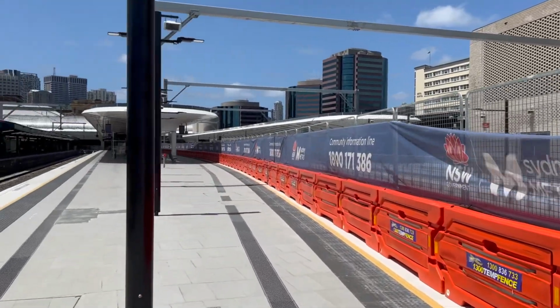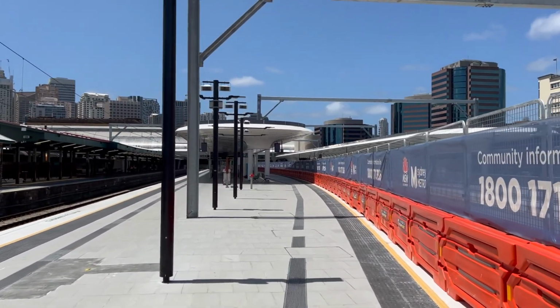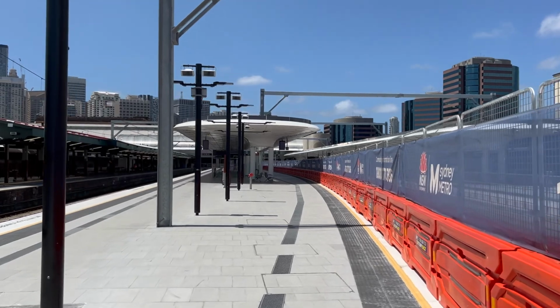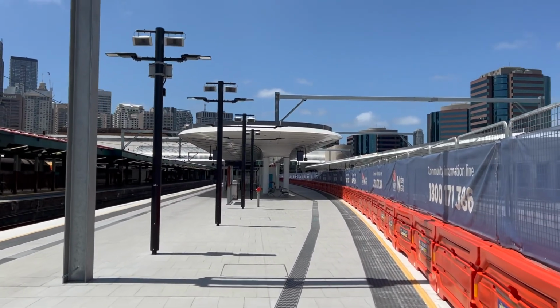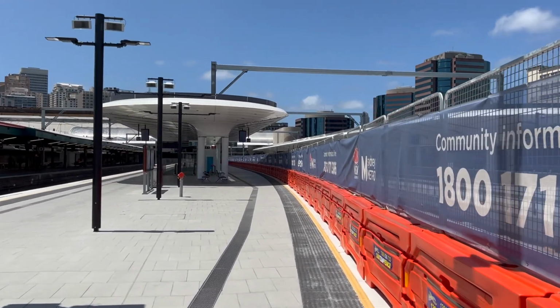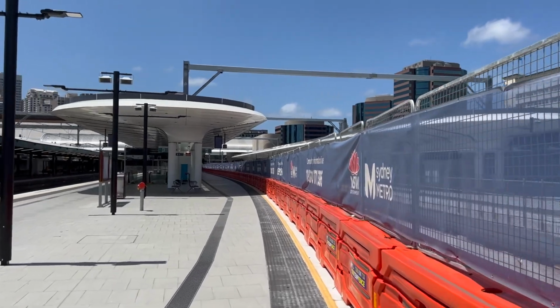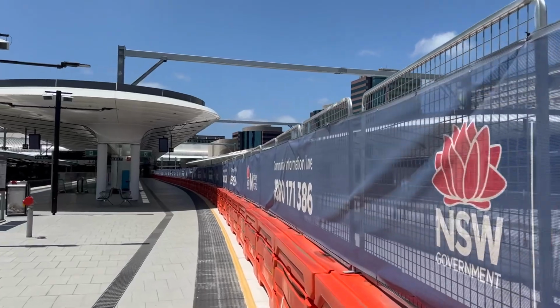So that's basically all that I wanted to cover in this Central Station update video. Not too sure when I'll film the next one, as most of the upgrade has now been finished and open. But once platforms 13 and 14 do open, I'll definitely film a video to show the first lot of trains using these reinstated platforms.